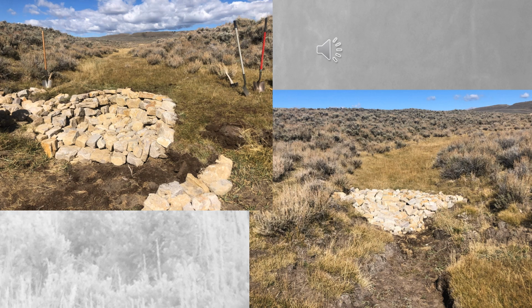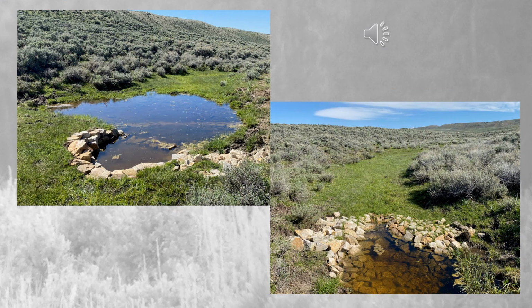On this slide are two examples of structures that we utilize. In the upper left is a Zuni bowl structure. These are generally used in large head cuts. In the photo on the bottom right is a rock rundown. It's essentially a mat of rocks that you lay within the drainage. These can also be used in areas of small head cuts or other erosional features.